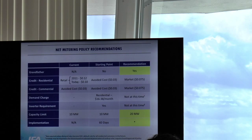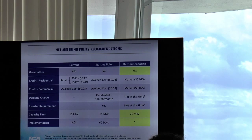We had recommended an implementation about 30 days after final approval by the board. But what we have seen in the interim is some slowdown in the utility scale solar installations that are going in. And this is all really a solar strategy. It's all a comprehensive program, and it all kind of works together.